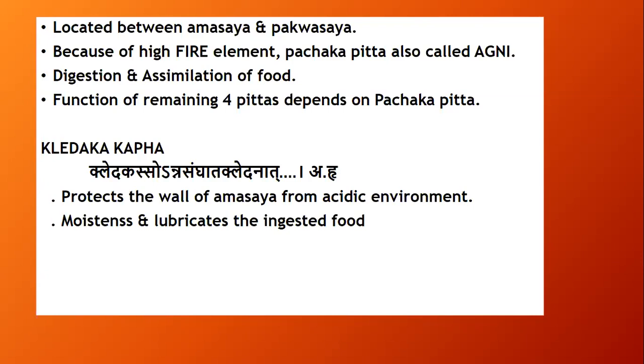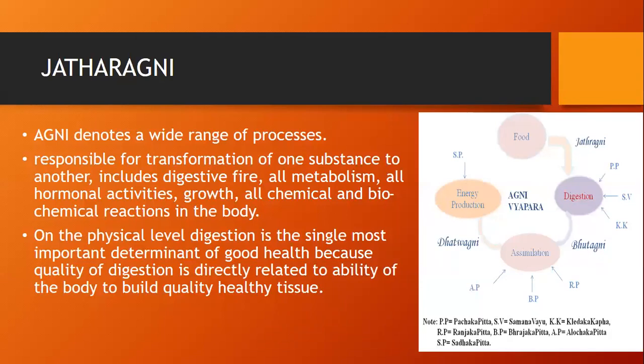So, the physiology of digestion, according to Ayurveda, starts from the mouth. In the mouth, pranavata and bodhaka kapha are responsible. Then the involuntary processes are controlled by samana vayu. Remember, vata has a key role in this. Then pachaka pitta, that is the digestive fire, the gastric juice, is responsible for all other metabolic changes. And kledaka kapha has very little role in this. It just lubricates, moistens, and protects the wall of the stomach from the fiery water.